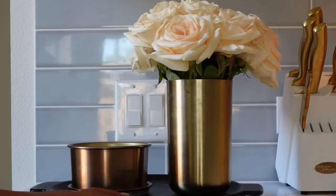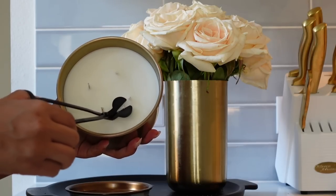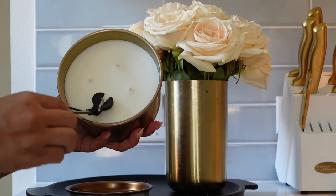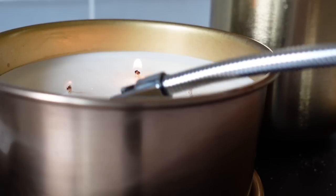But yeah, we're gonna go ahead and set the vibe with this little candle I got from Target. It's in the scent Pompous. It's from the brand, y'all know them, Chip and Joanna, the Magnolia brand. Yeah, so we're just gonna light a little candle and make it a vibe in the kitchen.